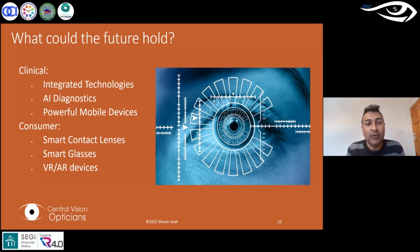So one of them is integrated technology. So you'll get one device that will have multiple functions. A few years ago, I introduced in my practice a device that was an autorefractor, a pachymeter, a tonometer, and a topographer in one. So that means I could get rid of 4 pieces of equipment, which then, as I was saying before, suddenly I had lots of extra space in my room. And then it would do lots of tests one after the other.